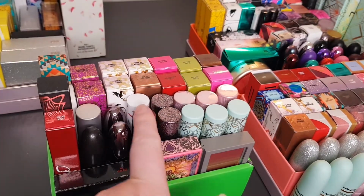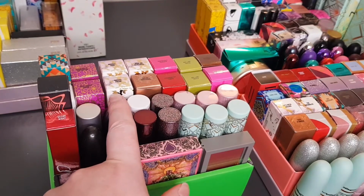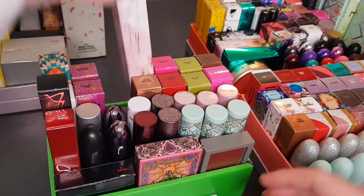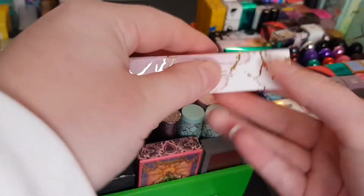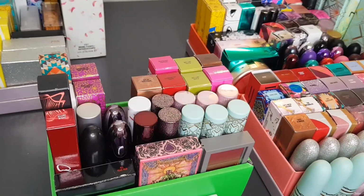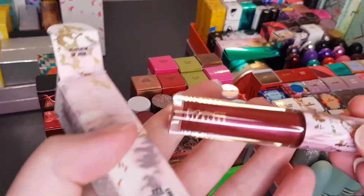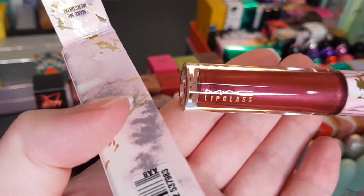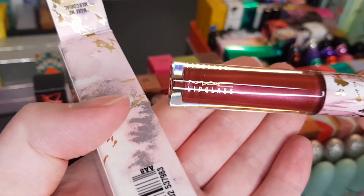So I've got three of the Electric Wonder lip glosses, as you can see. Beautiful packaging. This one's Make Me Mercutial. Oh, beautiful color. Obviously quite a deep, reddy kind of color with reddy reflex to it. Just stunning.